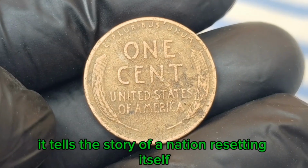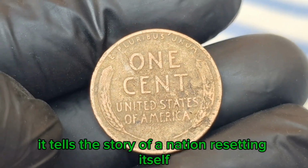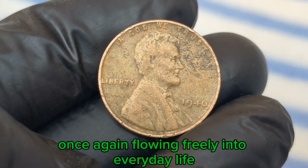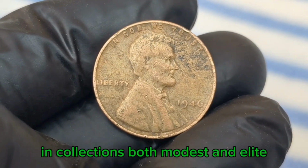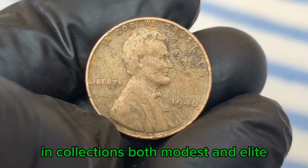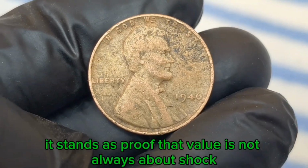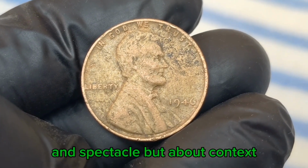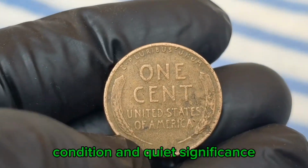It tells the story of a nation resetting itself, of mints refining their craft, and of copper once again flowing freely into everyday life. In collections both modest and elite, it stands as proof that value is not always about shock and spectacle, but about context, condition, and quiet significance.